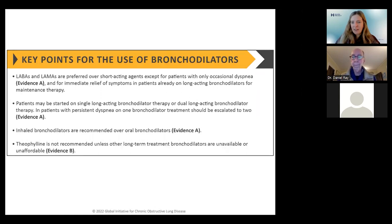The first one is just a comment. The MRC dyspnea scale is a study from 1960. With a surprise. And then the next one is, since the CAT assessment is trademarked, do we need to pay to use it? No. And then the last one is, what do you do if someone can't, doesn't, or won't get spirometry?